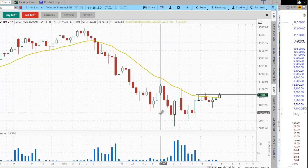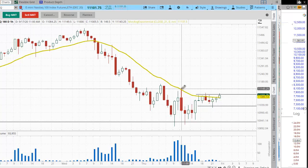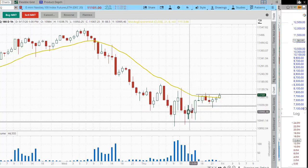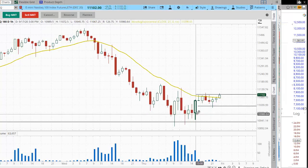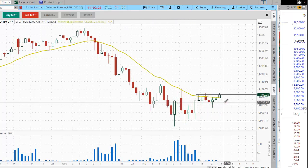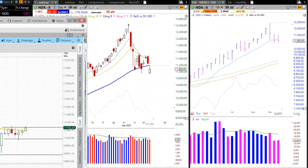And let's focus here on the price action during Thursday's session. There was a strong reversal off the lows with the price stalling at the 20-day EMA, and then a few hours of the price finding support around the 10,950 area with a nice bounce into the close. And since then, the price action's just been in a tight range. We'll have to see if there's some follow through on Friday.